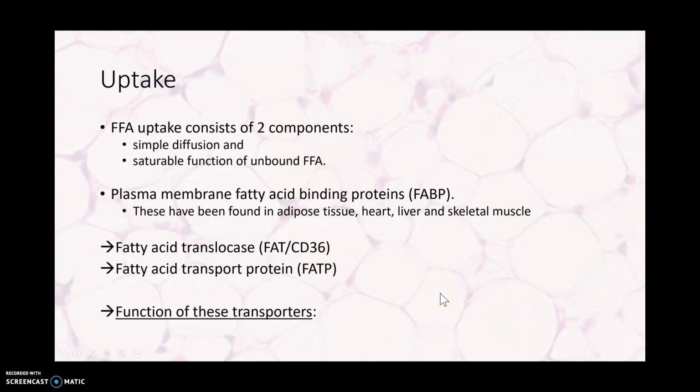So free fatty acid uptake consists of 2 components. One, simple diffusion, and two, a saturable function of unbound free fatty acids. Ultimately, some transporters have been found in skeletal muscles and include plasma membrane fatty acid binding proteins and fatty acid translocase, which right here we're looking at as FAT/CD36. This has been known to kind of act like GLUT4. So remember we talked about GLUT4 last lecture. We talked about how during exercise GLUT4 is activated within the skeletal muscle cell and goes up to the sarcolemma and allows glucose into the cell, and needs insulin there to allow it to do so as well.